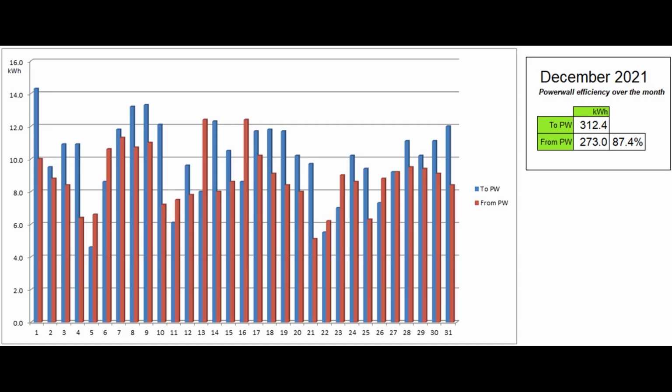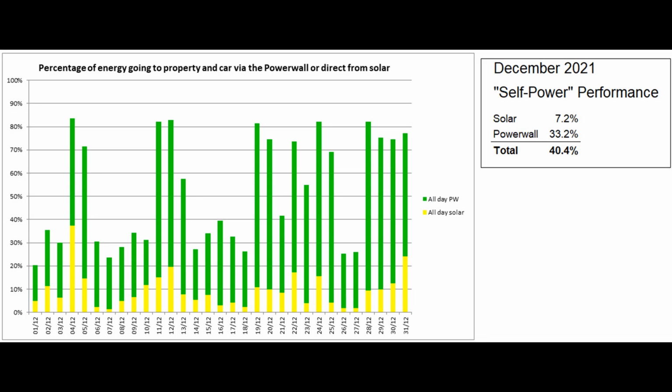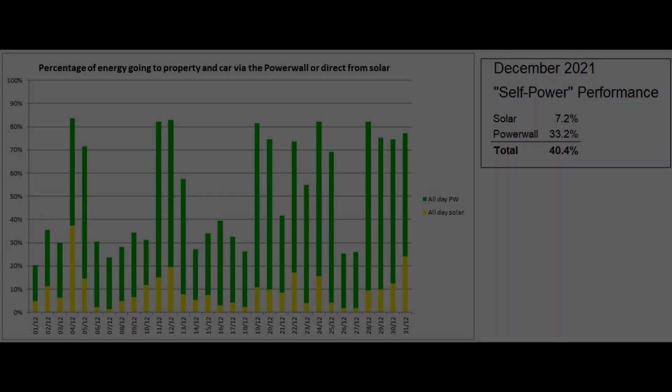This graph shows the energy going into and coming out of the Powerwall each day, as reported by the Tesla app. The battery was boosted from the grid every night, usually to between 90 and 100%. 87% of the energy that went in during the month came back out, around average. Here's the self-power graph, based on figures from the Tesla app, which reported that the proportion of self-power was 40.4%, but most of that energy originated from the grid.